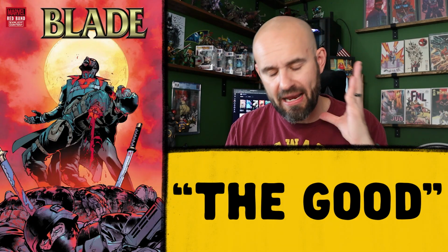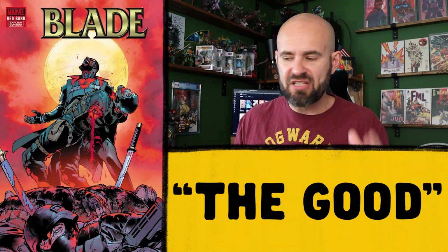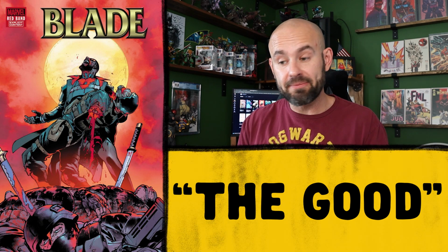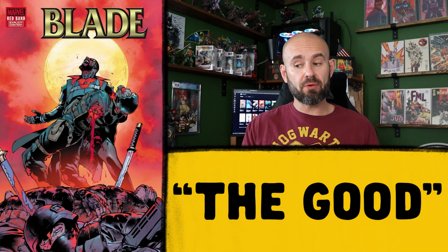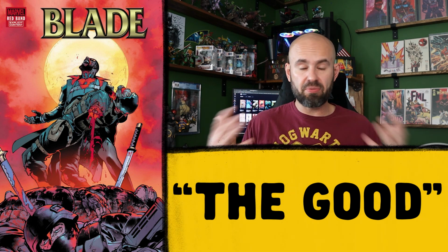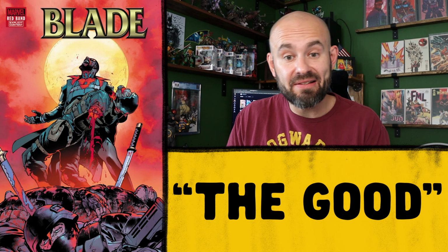Now, the good. The previous issues leading into the ones I'm about to talk about were good, solid reads. First up is Blade, issue number 2. I am pretty excited about this book because issue number 1 was good. I was expecting it to be bad. I honestly was. But this Blade Red Band was actually a pretty enjoyable read. It sets him up in this world where he knows that he messed up and he has to redeem himself. And it's pretty freaking cool.